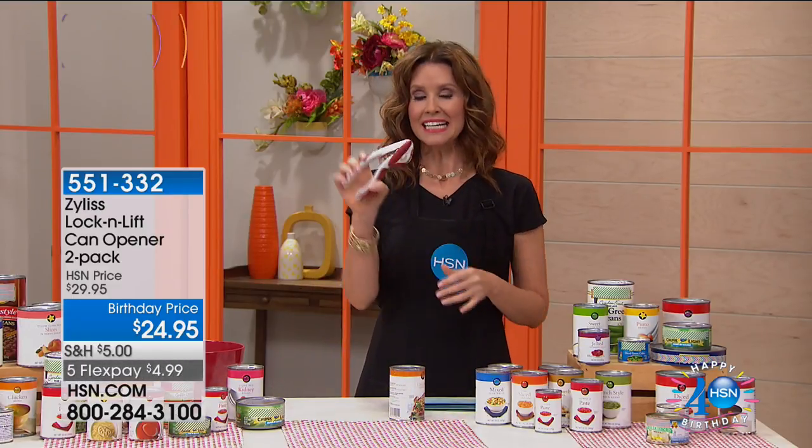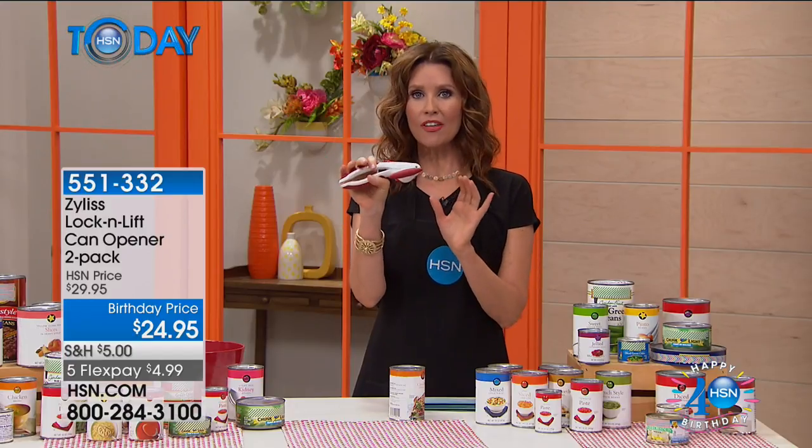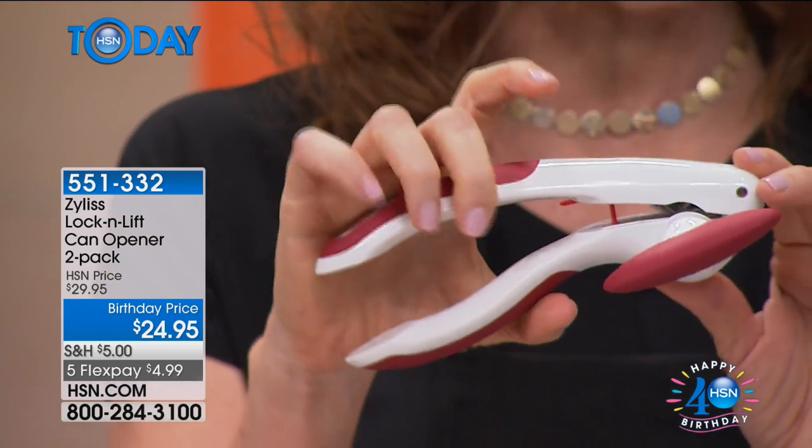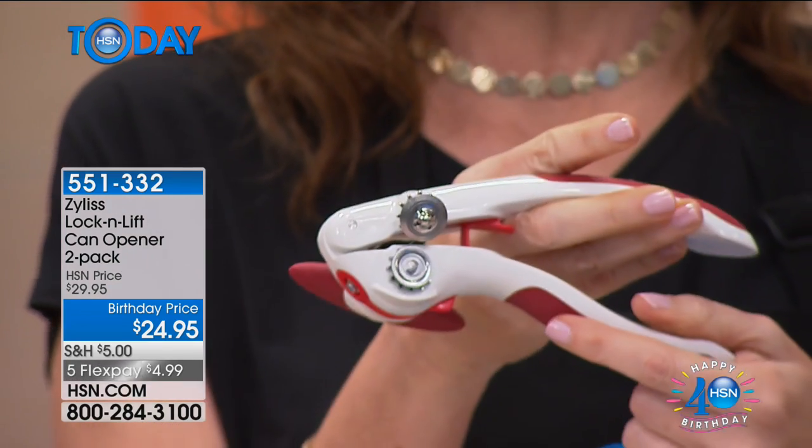This is a can. There you go. But what am I going to do with it? I'm going to use my Xylus can opener. This is the most comfortable, easiest to use can opener I've ever seen. It locks right in, it unlocks. This is a dream, my goodness.